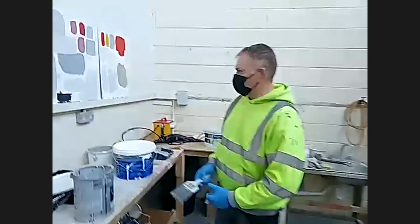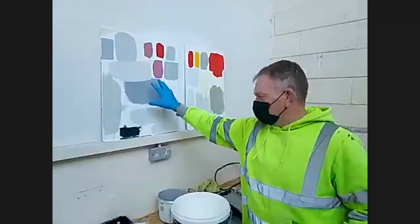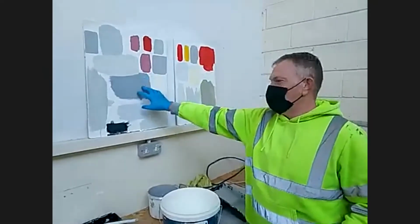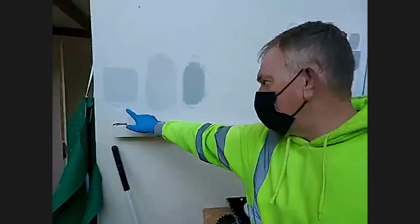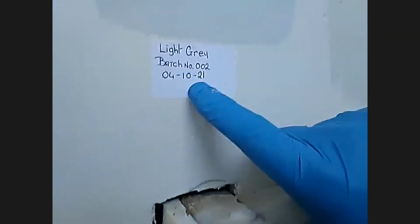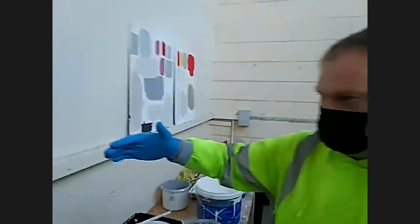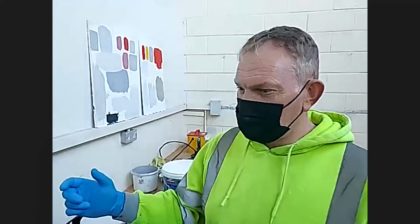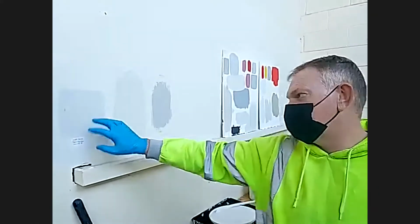Hi guys, I'm just going to show you two colours here that we mixed already. When we mix a bit of paint, we'll put it on the wall, see how it looks. We'll give it a batch number. As you can see here, we have a grey with a batch number and the date it was made. When we make it, we'll make enough that if we were painting a room and we needed 2 tubs of it, we'll make 3 just in case we need to top up at any stage.